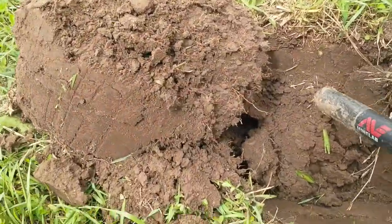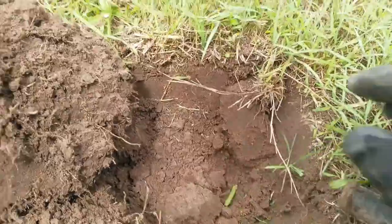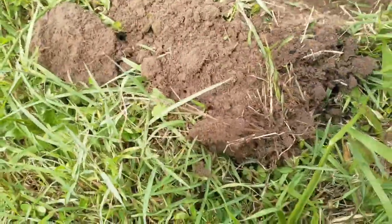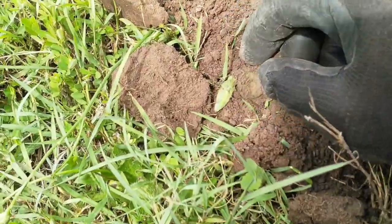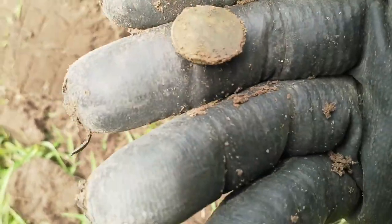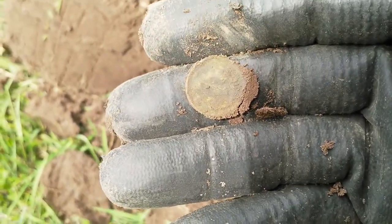Okay, let's have a look in here. Okay, so down in there. Let's see if I can grab a handful of that. Did we get it there? We may have. There it is. Okay, so we have ourselves another 1 cent piece. So he's definitely become the 1 cent magnet this morning. So we've got a few of those now.